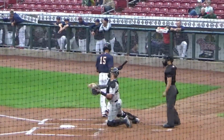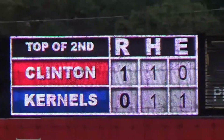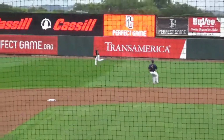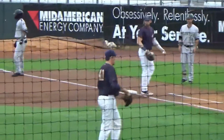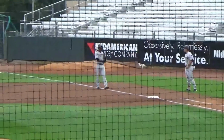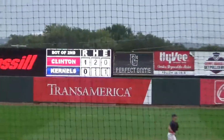Strike three, take your seat. That's the end of the first. 1-0 Lumber Kings. How can the score keep disappearing on me? I'll have to trust their scoreboard instead of the video board. We're going to the second inning. Clinton's up 1-0 already. Oh yeah, base hit. The end of the second inning. Lumber Kings still up 1-0. Middle of second. We're going to the bottom of the second, right?